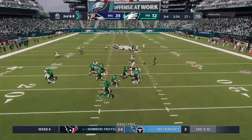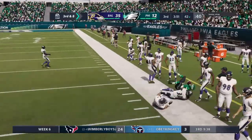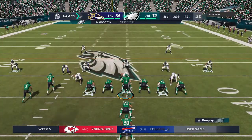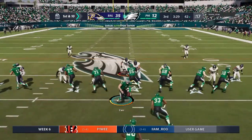Here's Carr. Man open, it's Goodwin. And past the 40 before he's out of bounds. 14 yards there and an Eagle first down. Eagles, 1st and 10 at the 42-yard line.